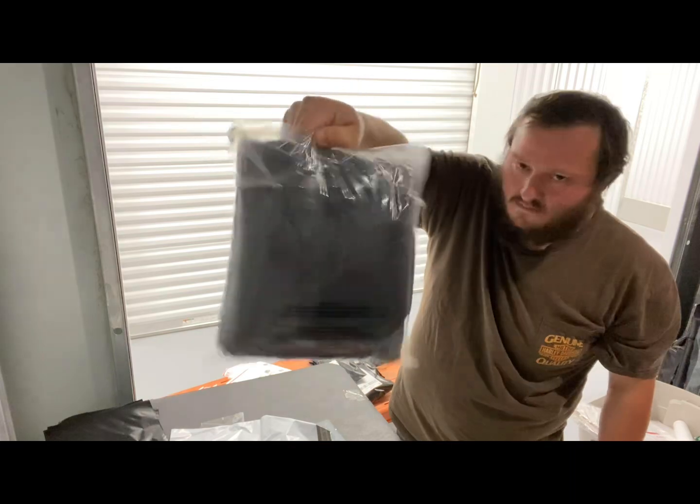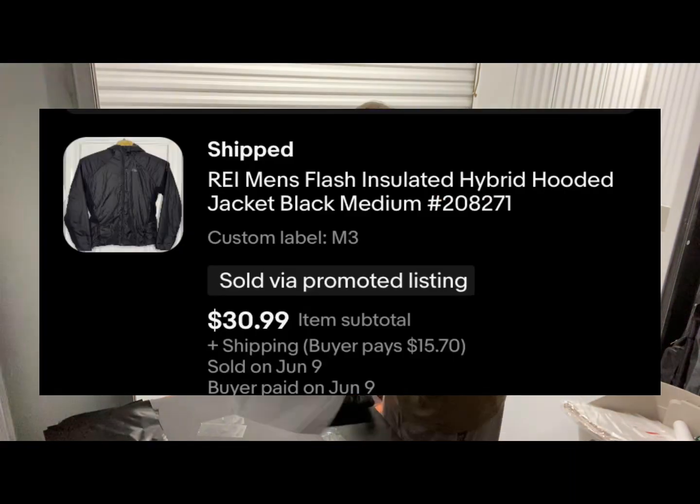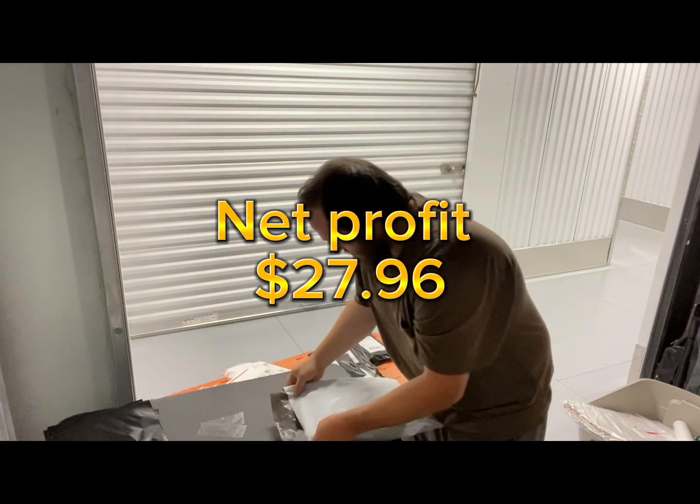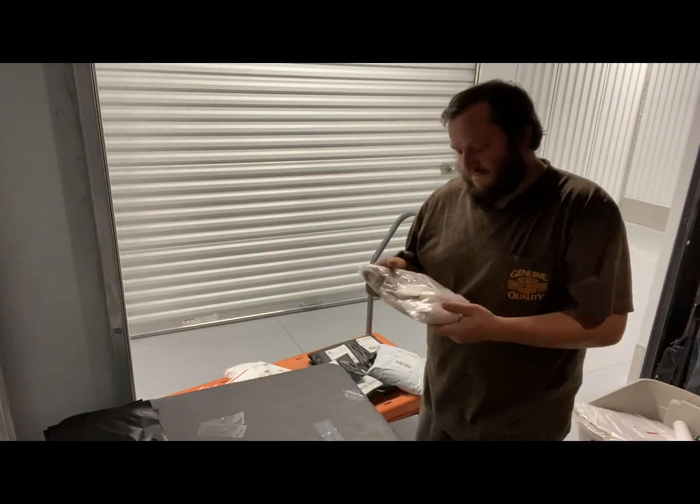This is a REI puffer jacket, sold for $31 over on eBay in 19 days. Cost of goods was $2. Our net profit was $27.96. REI is a decent brand if you can get it for a low price.